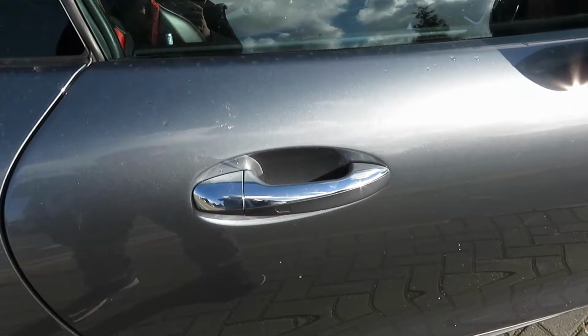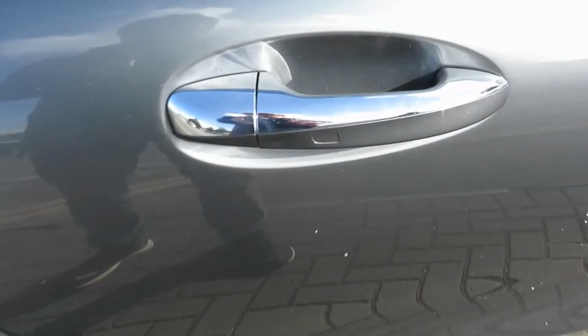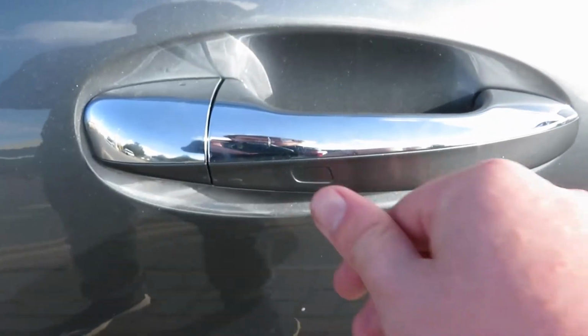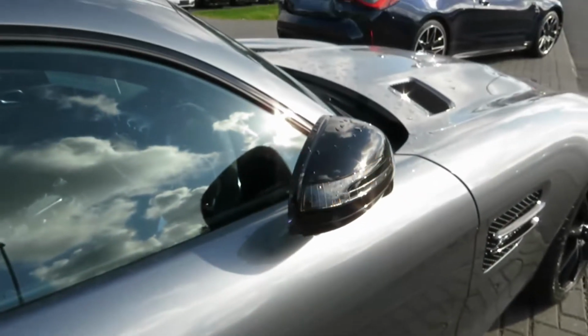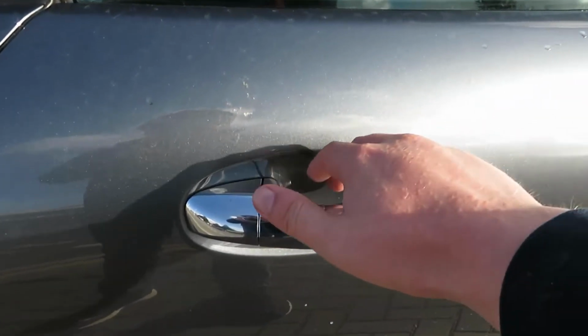This vehicle does come equipped with keyless entry. It's unlocked in the moment. To lock, all you have to do is tap the indentations on each of the door handles. Then after waiting a second, to unlock, just touch the back of the handle.